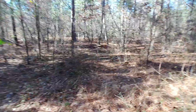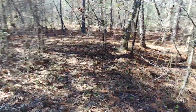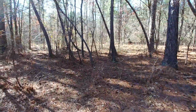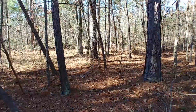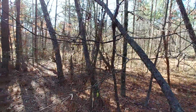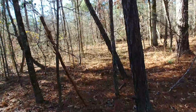But anyway, I was wanting to walk back this way on this little path here. I'm pretty sure this is a path I made a long time ago, but I haven't really maintained it. It's just always kind of maintained itself, if you know what I mean. And this is a nice clear area right here. And I hear them back here all the time. Literally all the time.